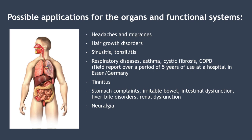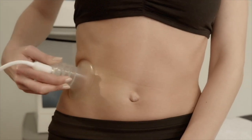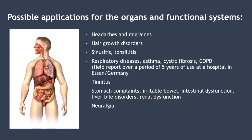In case of tinnitus, it makes sense to perform a complete back massage with the Pneumatron in addition to treating the head and area around the ears. Stomach discomfort, nervous irritable stomach, intestinal dysfunction, liver bile disorders and kidney dysfunctions are often very treatable. The gentle abdominal massage stimulates the entire metabolism. You can even place a big cup directly on the solar plexus. In case of neuralgia, you can use the Pneumatron to release tension and relieve pressure on the nerve.